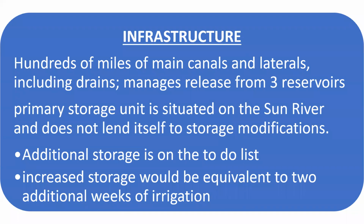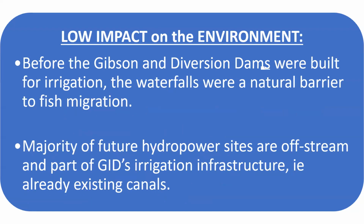The infrastructure of GID includes hundreds of miles of main canals and laterals, including drains, and they manage the release from 3 reservoirs. The primary storage unit is situated on the Sun River and does not lend itself to storage modifications. There's additional storage on the to-do list. Increased storage would be equivalent to 2 additional weeks of irrigation. For these projects, there's low impact on the environment. Before the Gibson and diversion dams were built for irrigation, the waterfalls were a natural barrier to fish migration, so nothing has really changed there. The majority of future hydropower sites are off-stream and part of GID's irrigation infrastructure, in other words, already existing canals.